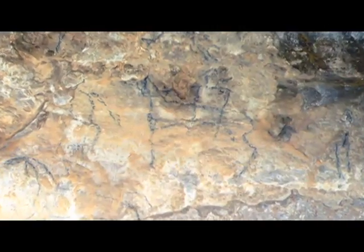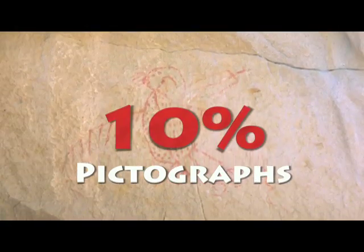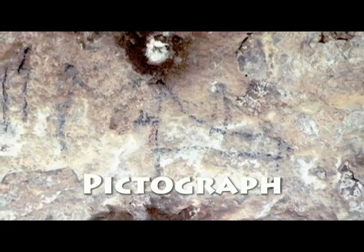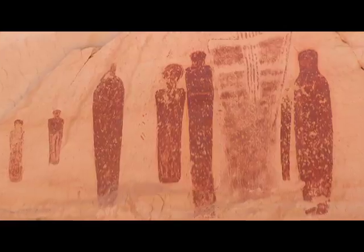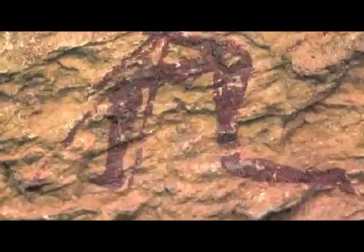Other rock art consists of images painted on the surface of the rock. These are called pictographs. About 10% of the rock art at Writing on Stone is done this way. A pictograph is a painting of a person, place, or thing. Like petroglyphs, pictographs have been found on rock walls and in caves in many parts of the world, such as the famous cave paintings of Europe, where some artwork is more than 30,000 years old.